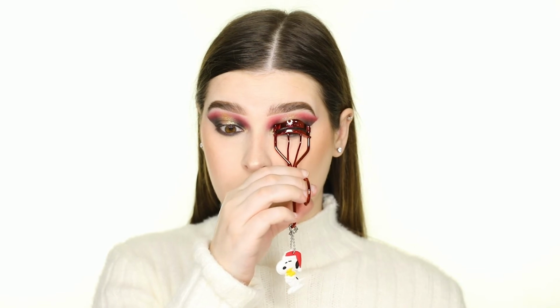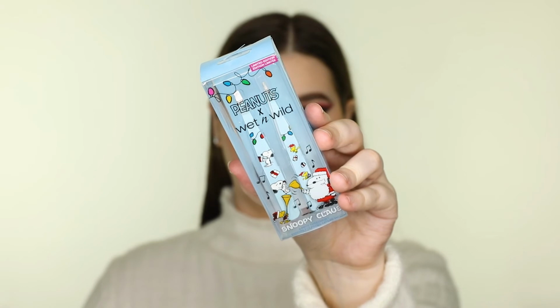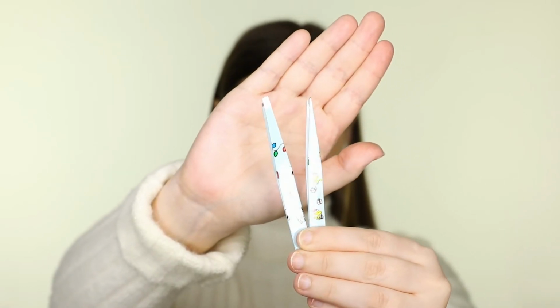This is $8.99 and has both a slant and a pointed tip tweezer. I think this item in particular would make a great gift because it's such a useful item.